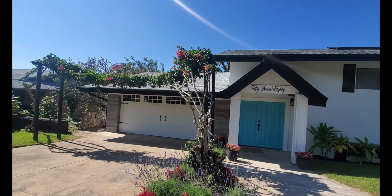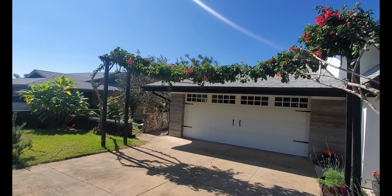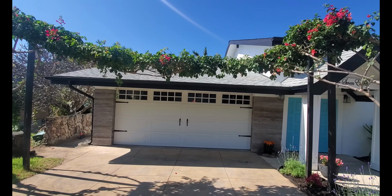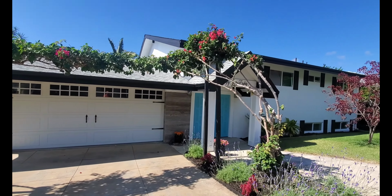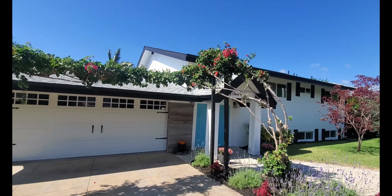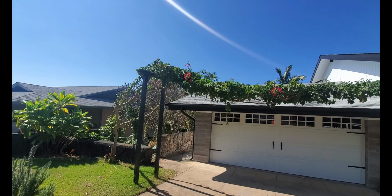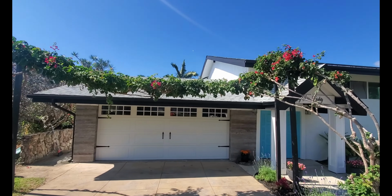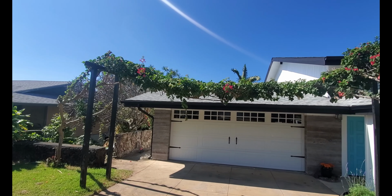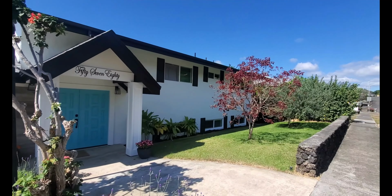This is going to be pretty unique for our market here in Kona, just with how well of a remodel it is. We're looking at 3 bedrooms, 3 baths, 2,904 square feet. We got a leased solar PV system, 2-car garage. Look at what they've done here. They got these 2 posts, one on either side, and then a bougainvillea covering going all the way across. Super cool on that.